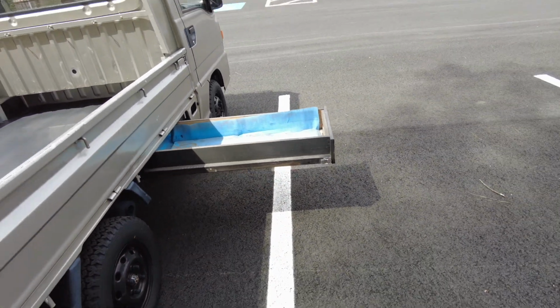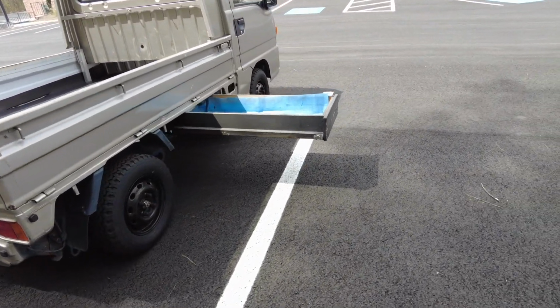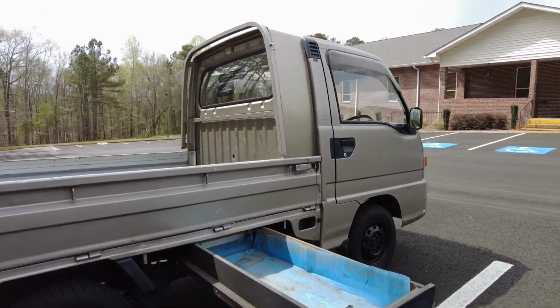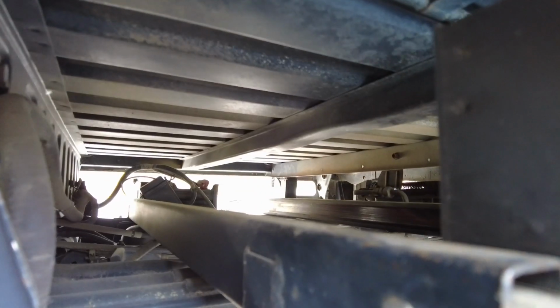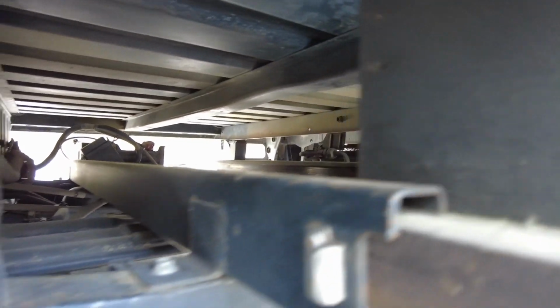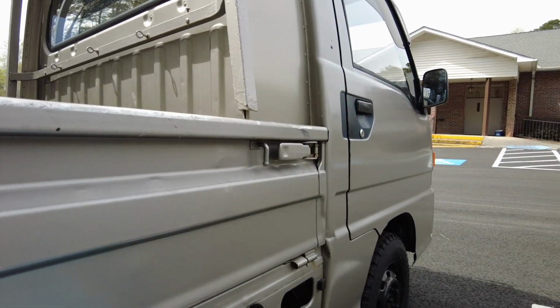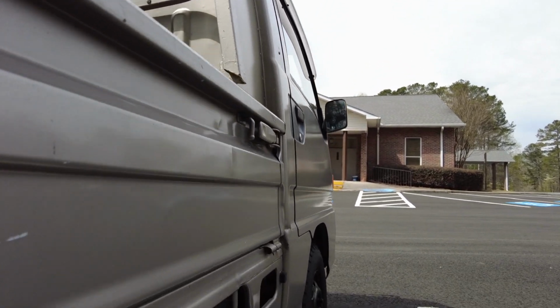It's like a little extra shelf. Now that's definitely not factory. That's wood. But he just fit it in there perfect. Like you can see, it wasn't like a shoddy job or anything. He ran that all the way down there. I don't think that's factory. It couldn't be. This wouldn't have been wood. I don't know. Did all the cool stuff over there, so it could be.